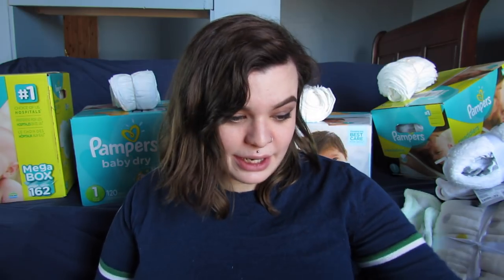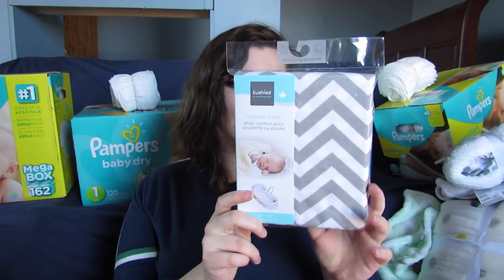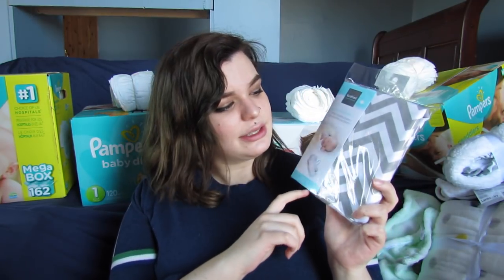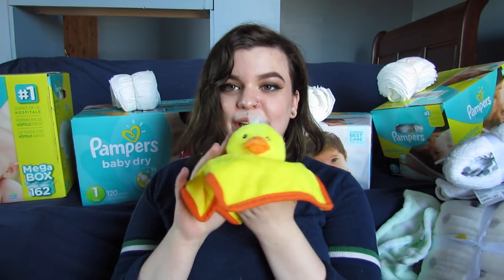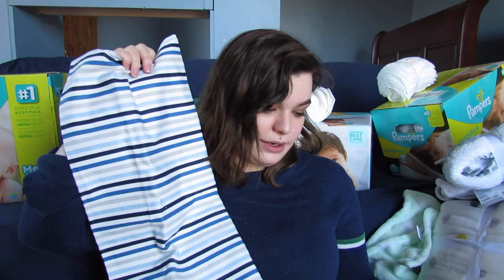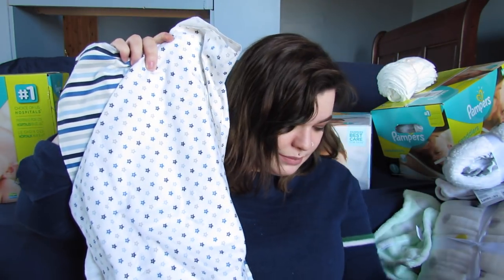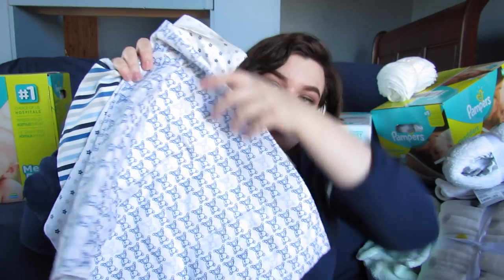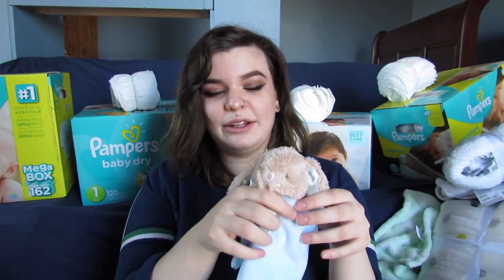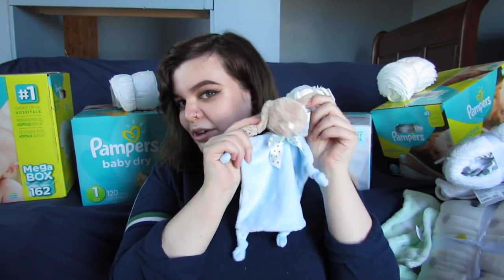So next I'm gonna show more blankets, but these ones are like receiving blankets and little baby blankets and sheets and stuff. So the first thing is, I think I bought these with a gift card that I got, and these are bassinet sheets. And then I got a little security blanket duck. And then he got a pack of different receiving blankets. So I believe that these are all the ones that came in this pack. Little bears, and then just a plain dark blue one. And then there's another security blanket, which is just a little bunny and it's blue and it rattles.